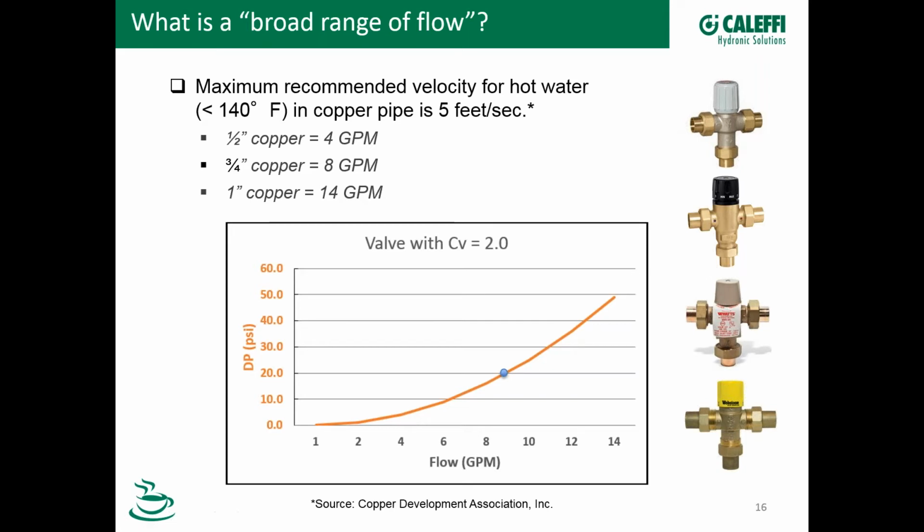Could we put this valve in a 3/4 inch pipe and flow 8 GPM through it? Sure. We're still below that 20 PSID. We're at about 16, as we mentioned earlier. Okay. You wouldn't want to go up to 10 feet per second in a 3/4 inch pipe, because you'd be above the differential pressure. So I hope that makes sense. If anybody has any questions about this, type those in and we'll answer you.